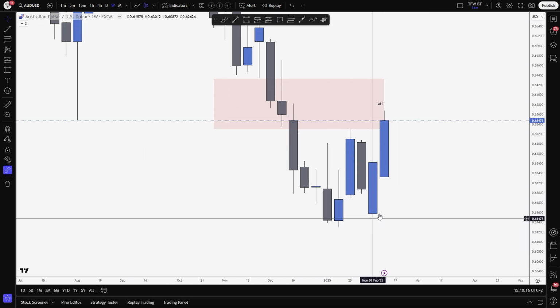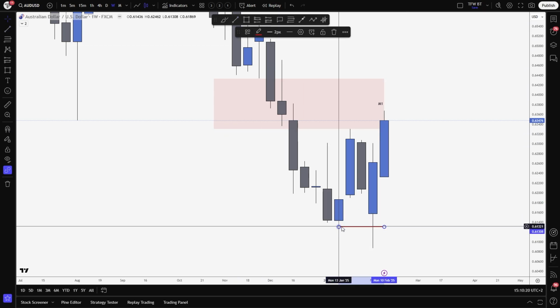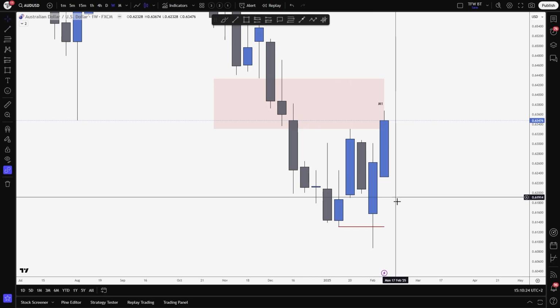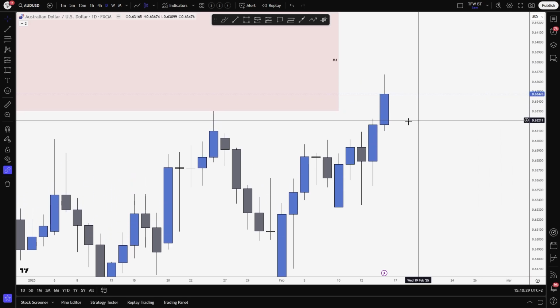So on the weekly time frame, two very nice weekly bullish candles. You can see here we very nicely swept this low. The market showed us the bullishness, and then pretty much we called this high to be taken, tapping us into the monthly imbalance. Now, of course, I'm gonna go to the daily time frame.